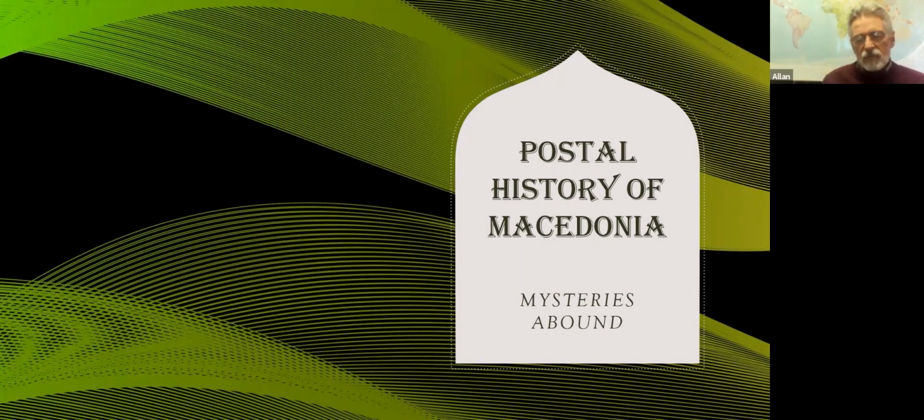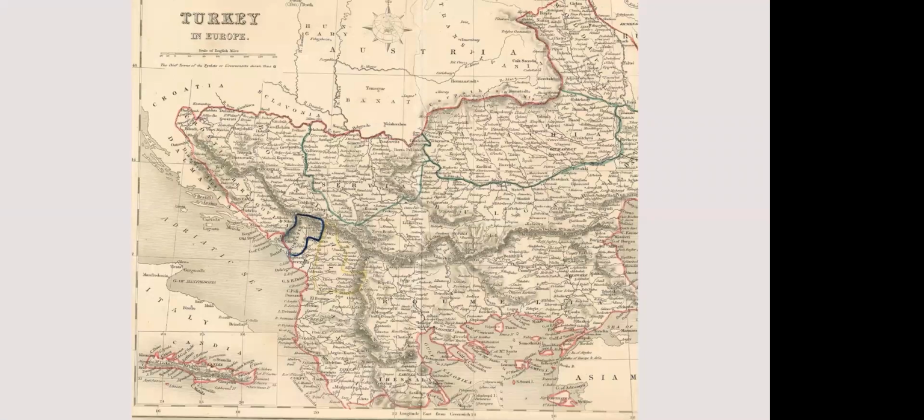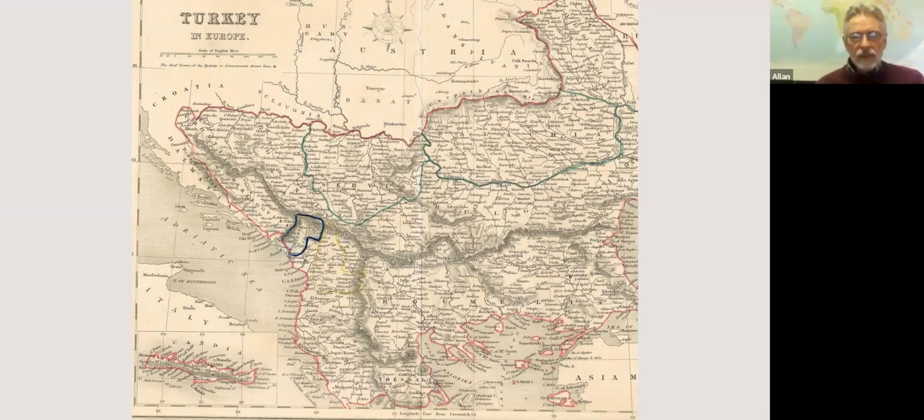What I'm going to show you is some more of the material that I've been accumulating as part of my long-term project of studying the postal history of Macedonia. Here are a few things I recently acquired. This is a map labeled Turkey in Europe.